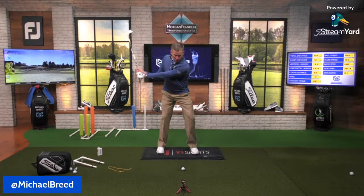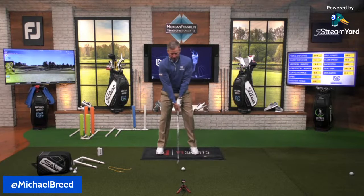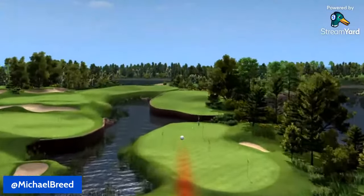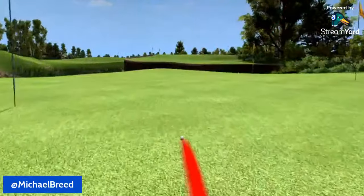So we get in here, arm is bent. Now we rotate and then we extend. I'm not going to hit this hard. I'm going to hit this well. So here and there. Now, pretty good strike. Doesn't carry the distance that I want, but come on up here and let's look at a couple of things that are important to see.